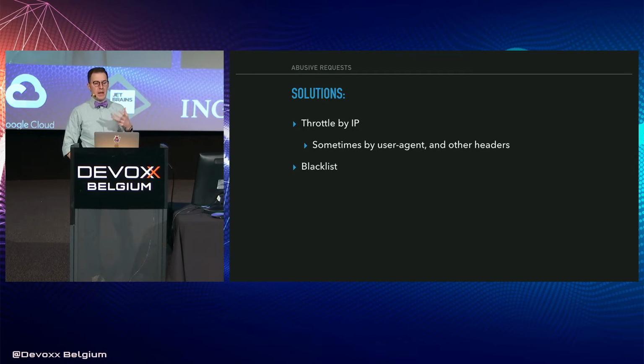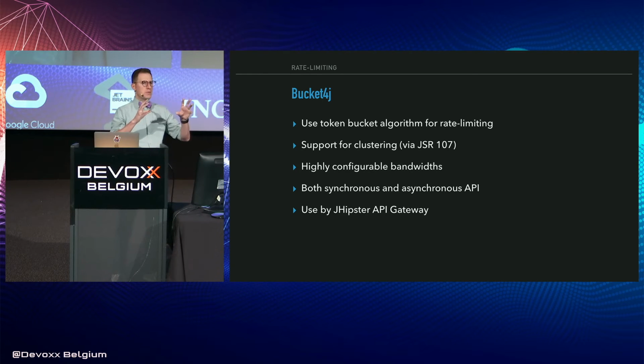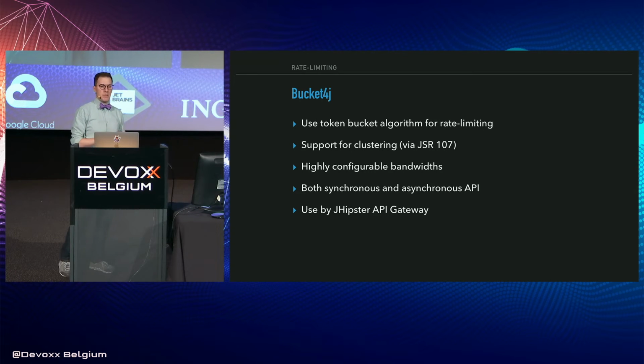We can do this either by IP address or sometimes by user agent and other headers. And the best tool, and actually the only tool that I know about for doing this in the Java space, is called Bucket4J. It uses a token bucket algorithm to group requests of different types based on various properties. And then it rate limits them, and you can configure the bandwidth, how many requests per second or requests per minute for each of these categories or these groups of requests.